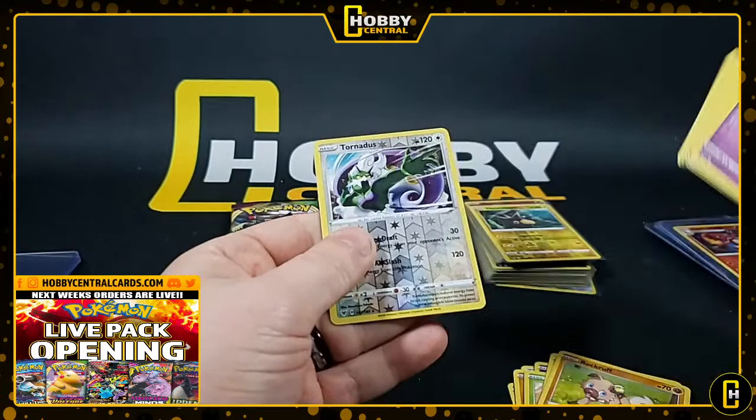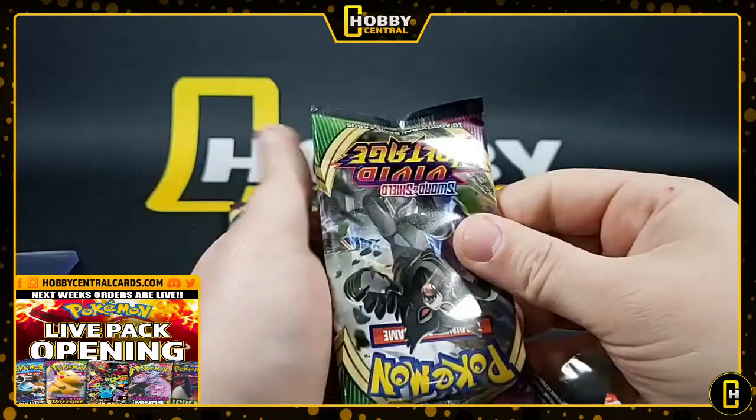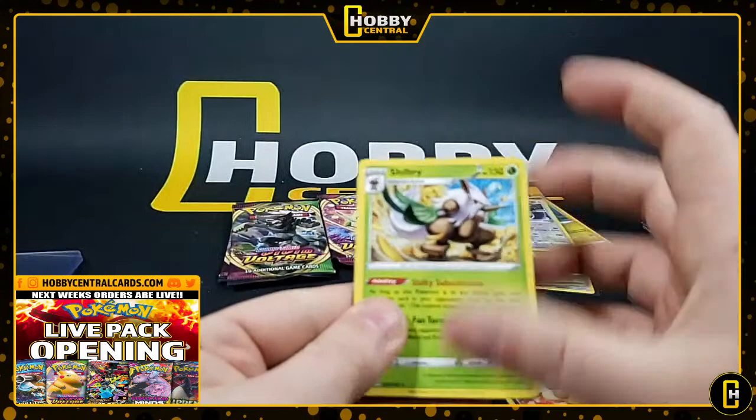Tornadus. Let's go. Let's get another amazing rare out of one of these packs, dude. You two-timing me, bro. All right, are we going to clutch up and get an amazing rare out of this box? I don't know. Let's see. Can we get another amazing rare? No, we can't. Not out of this pack, at least.